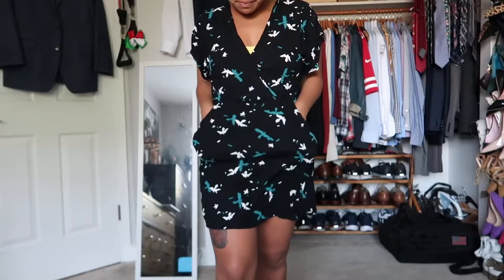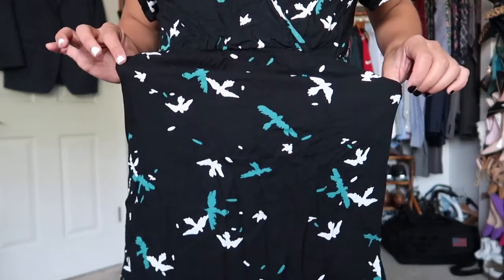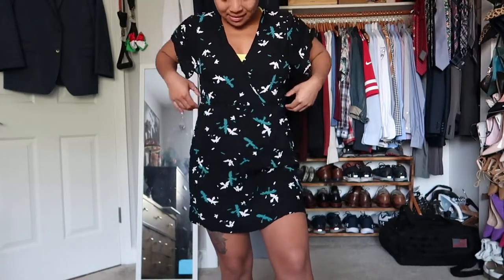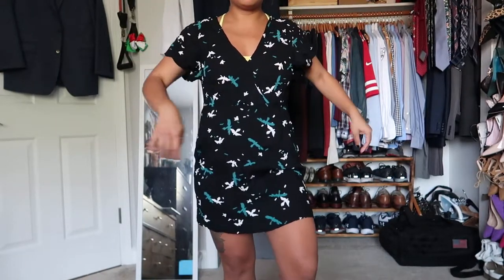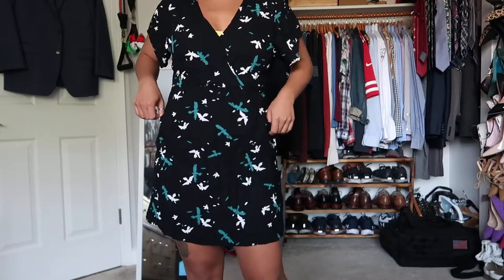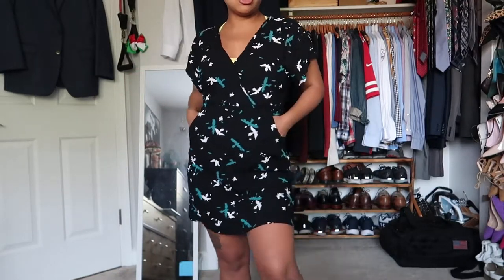This is a dress by Roxy and it's just black with a bird pattern on it. And you guys, it has pockets. I do like the sleeves here and how they're free flowing, a little bit of airflow going through there. There you go. This was $4, but it was 25% off, so this was only $3.